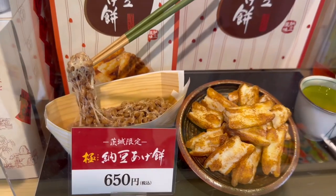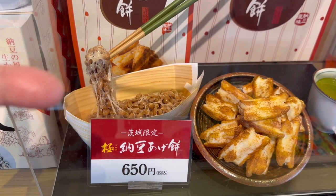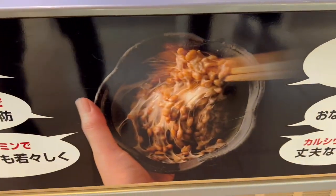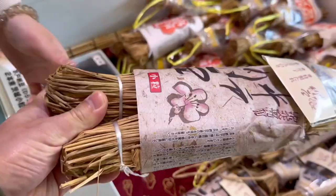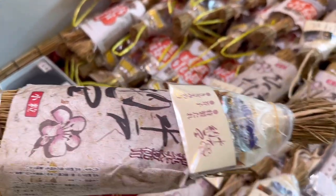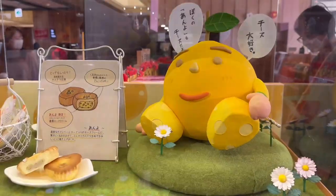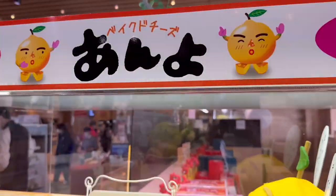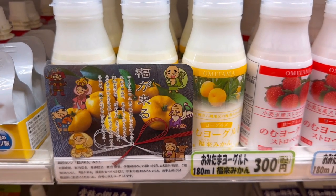All these nice snacks. Or, you see the gross fermented bean called natto. Natto beans is right here. This character is called Anyo. Look at some of the specialty drinks here.